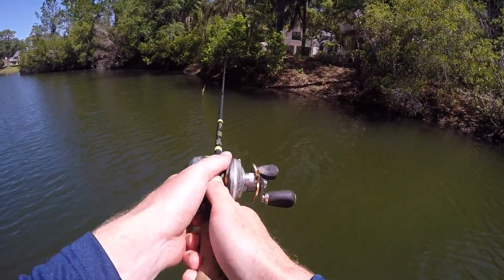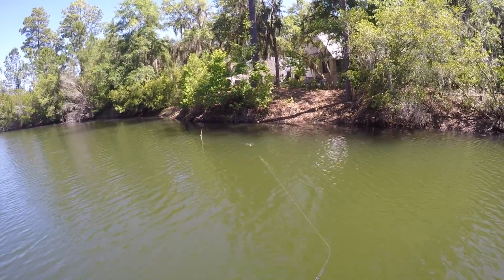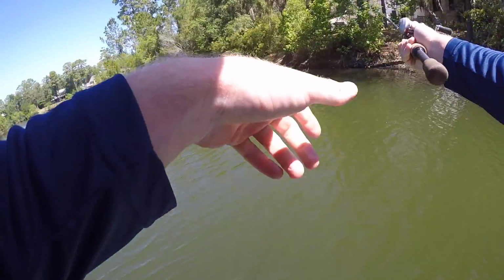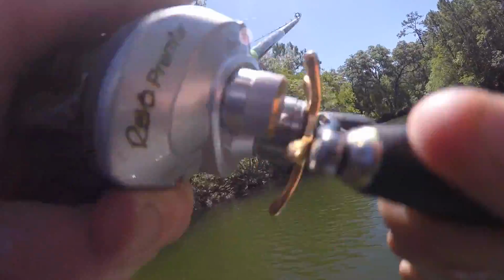It's a nice little stick right here. I'm feeling pretty good as long as I don't get stuck up in this tree. Here we go. Let's get a better cast at it. I think this will do it right here. Yep, there we go, fish on.